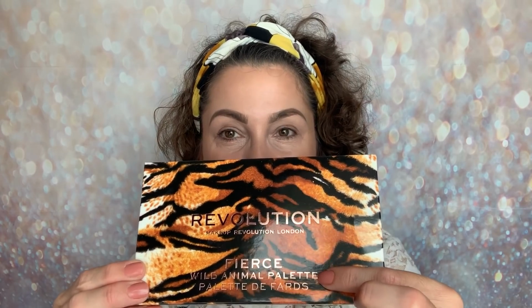My name is Samantha and today I'm going to be sharing with you swatches and a try on featuring the second Revolution Wild Animal palette. So this is the second palette that I've picked up from the collection. You can see that it's very tiger inspired. You've got the brand name there, Fierce, which is obviously the name of the palette, and that it comes from the Wild Animal palette collection.